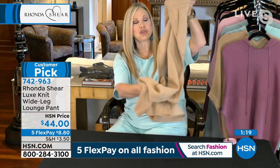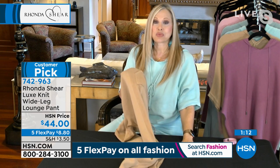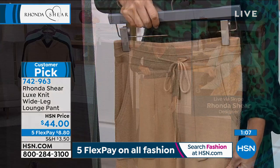You'll love the different textures. You're going to look at it and go, I can't believe the pricing of this. And then you're going to put it in the washing machine, and you're not going to believe how beautiful it washes up as well. That's so true. These are all machine washable. I just can't get over a knit of this quality.